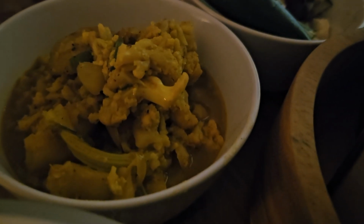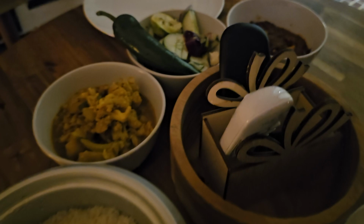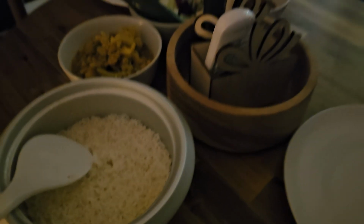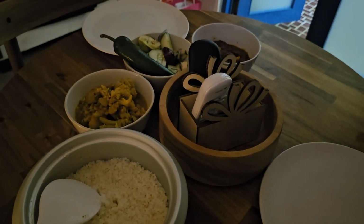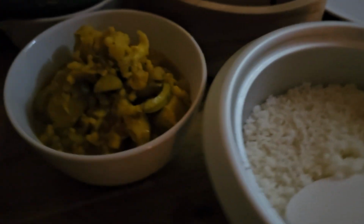So here we are. I cooked dal, cauliflower curry and some rice, which is not the basmati rice that we generally eat, but the local variant, and some roughly put together salad. But it was wonderful to come back to our Airbnb and have our comfort food.